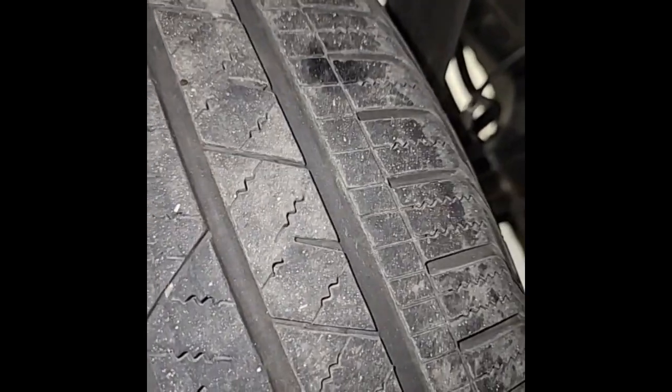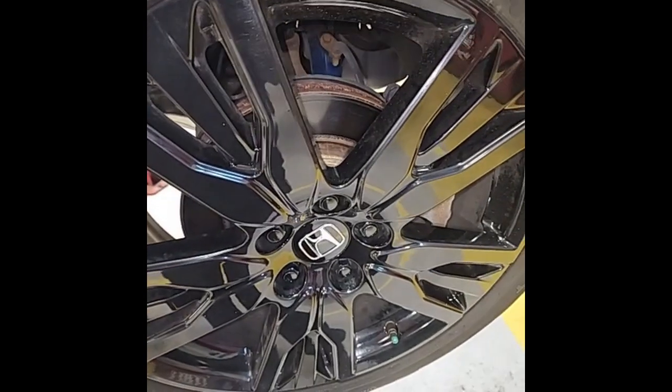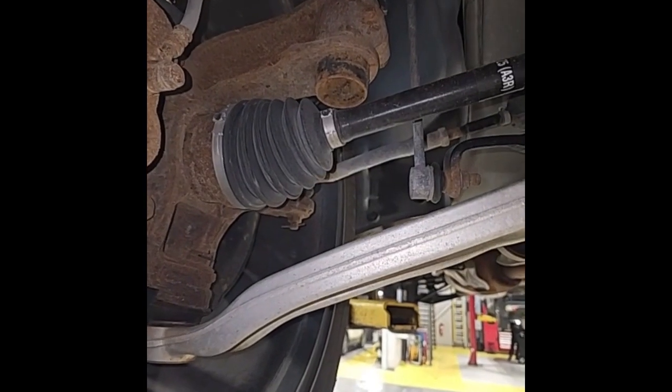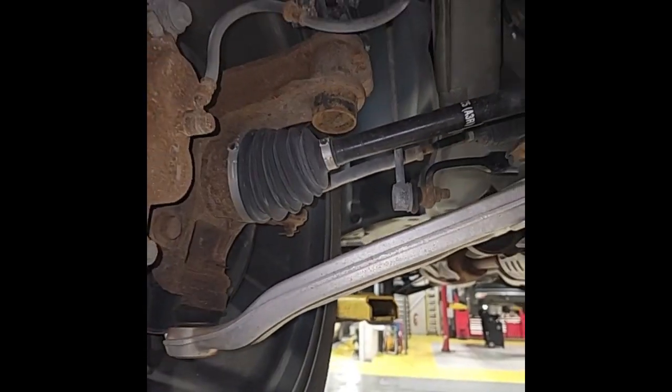Here we have a look at the tires. They look to be in excellent shape. We can have about 70 to 75% of tread life left on them. And same with the brakes, look to have plenty of life left on them as well. No issues there. Here we have a look at all the front end suspension components. Everything is in excellent shape up here as well.